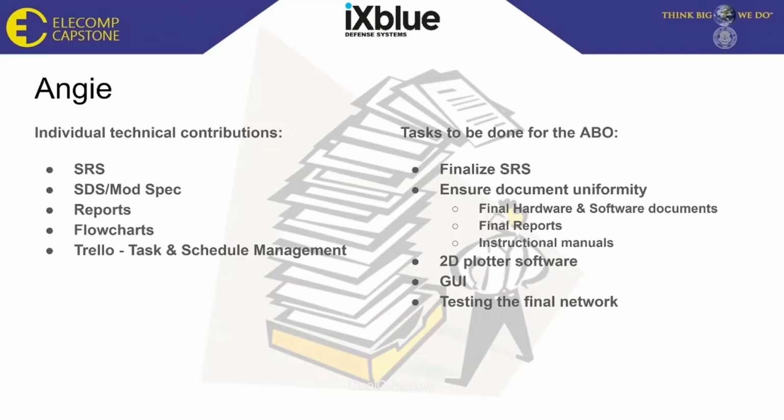Another important thing is to make sure that all of our documents have uniformity, so things that are named the same way in every document so that it's not very confusing for anyone trying to read. And that includes the final hardware and software documents we'll be creating, the final reports, including all the test data, if time allows, and any instructional manuals that we can create for the modules.